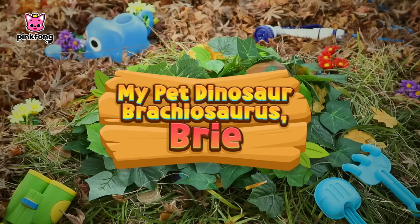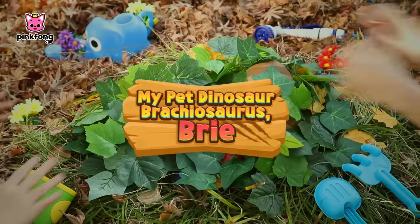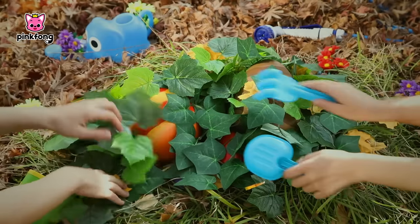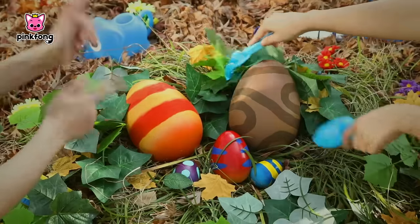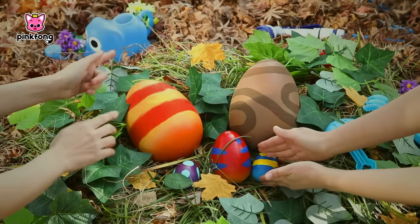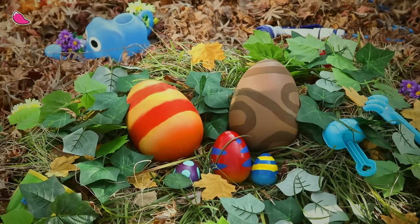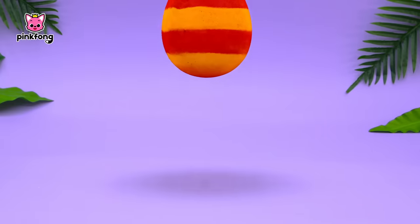My pet dinosaur, Brachiosaurus Brie. Hi, friends. Guess what we found in our backyard today? Dinosaur eggs. I wonder what kind of dinosaur is hiding in the egg. Wow, today's dinosaur egg is really big.